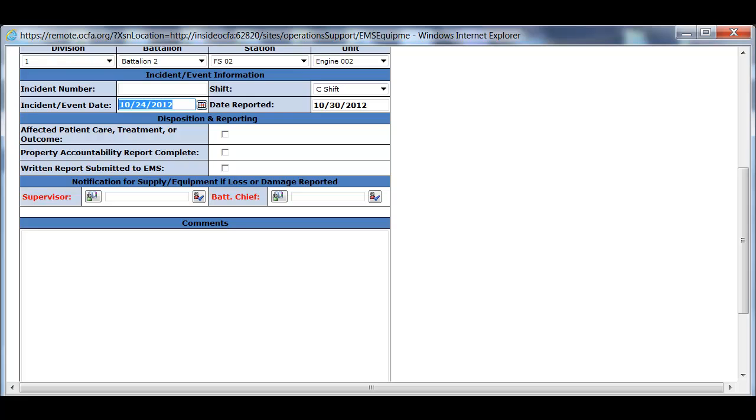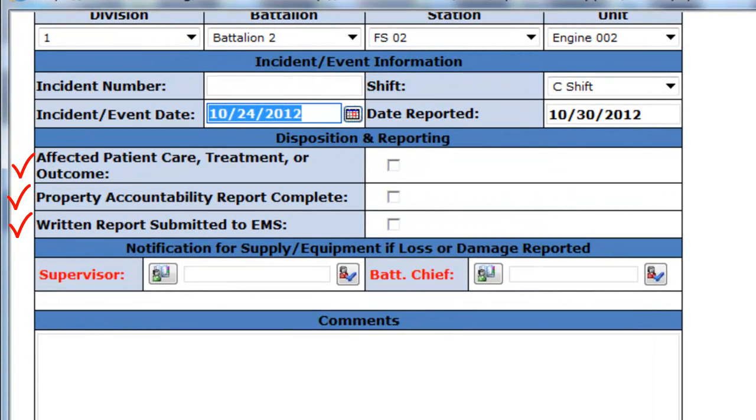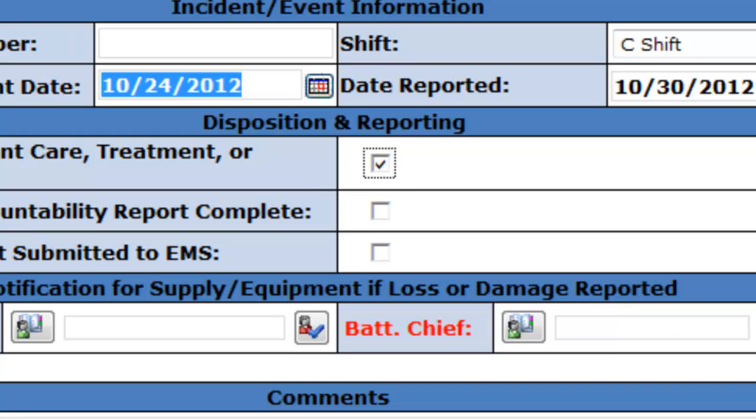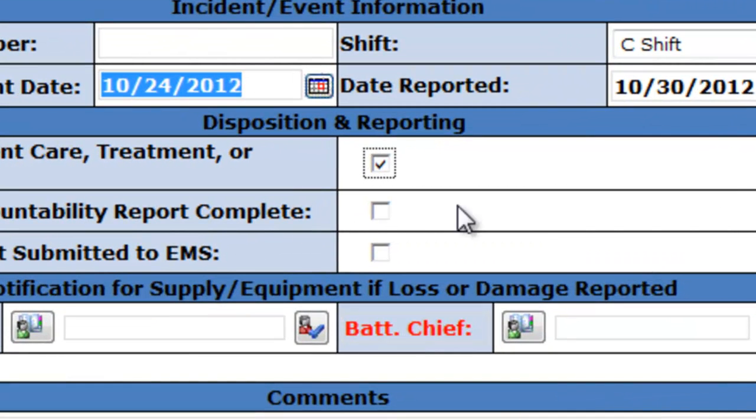Now I have an option to select one or more of these 3 options. It's important to remember that anytime you select the box that says this affected patient treatment or care, there will be an automatic email notification sent to the EMS BC, the EMS coordinator, and the Orange County Medical Director. I'm going to put a check mark in the Property Accountability Report Completed if I needed to fill one of those out.